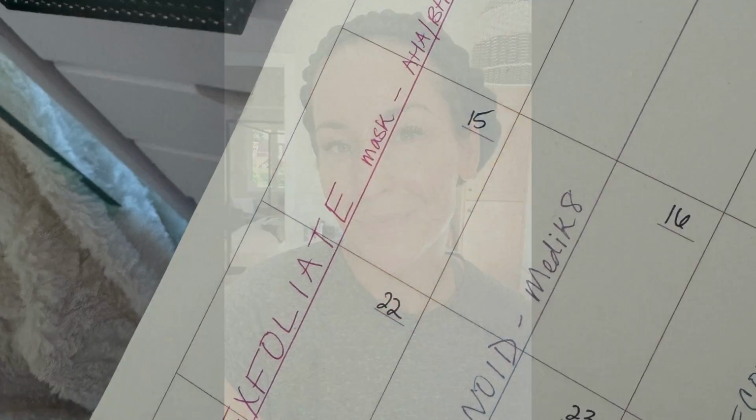Since it's mineral, I can put it even on my eyelids and it's not gonna burn my eyes if I start sweating outside, because it is a hot one today. I'm just gonna finish up with a little lip serum. After I finish my coffee, and that is it. Now to take my boys to sports.